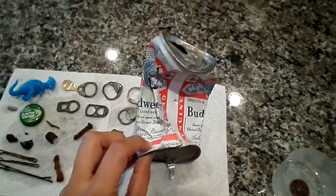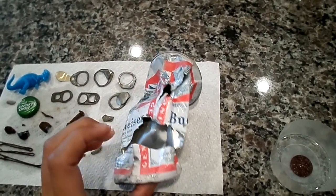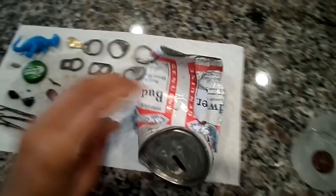But this can is by far, I think, my coolest find for today. I mean, it's kind of not really that cool because it's a can, but it's a really old can. Look at that. It's one of these guys.